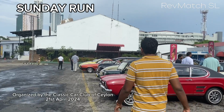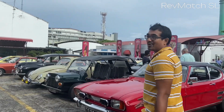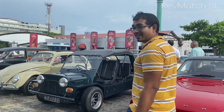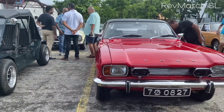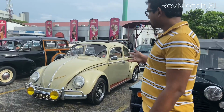Okay, we're good. So Mahen, what do you think of today's turnout so far? I mean, the morning started quite dreary, but you can see we've got some lovely classics here. We've got a Ford Capri right behind me. We've got a Mini Moke, and then moving on to an absolute evergreen classic, the Beetle.